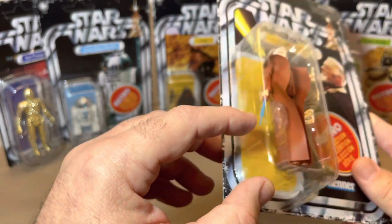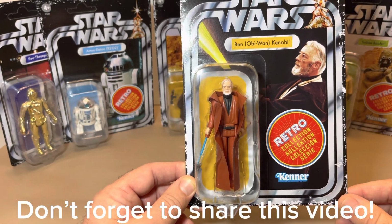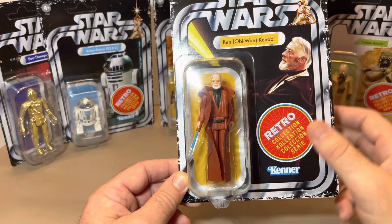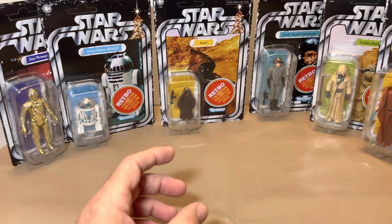This does appear to be just the solid saber with the tip on it. These are not telescoping, but we get that great picture of Alec Guinness there with his yellow lightsaber, not blue, and it's most likely getting ready to fight Darth Vader. And that's about it. So this is pretty cool, guys.